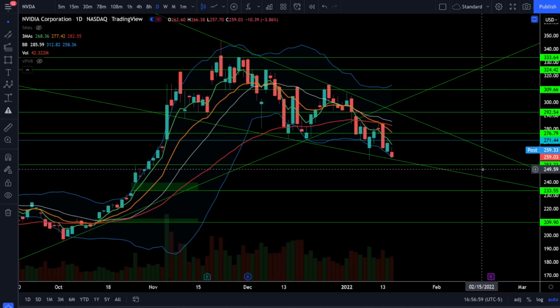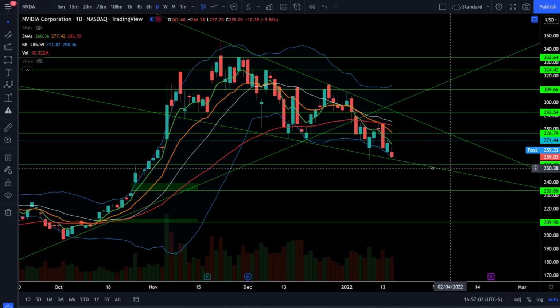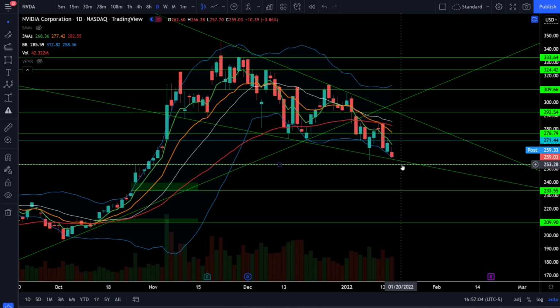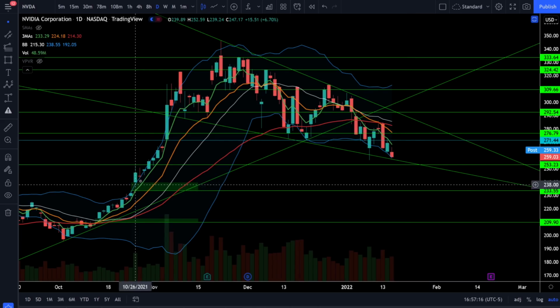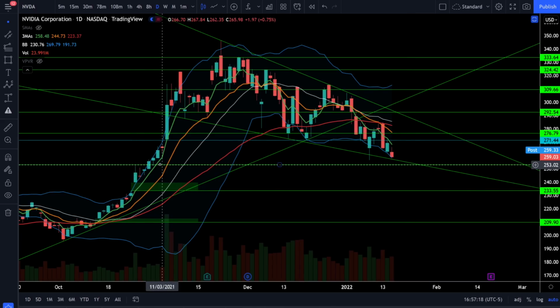On NVDA, we were down 3.86% today, and we do see NVIDIA is starting to trend down towards that support level at 253. 253 should be a strong support level, but if we lose that support, you're looking for a quick trip to close the gap at 233. There's really no support in NVIDIA below 253, so it could be a great shorting opportunity if that support level does start to fail.